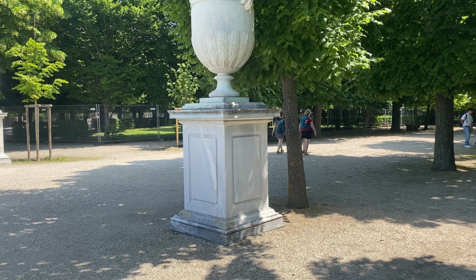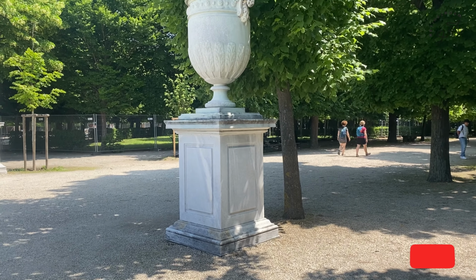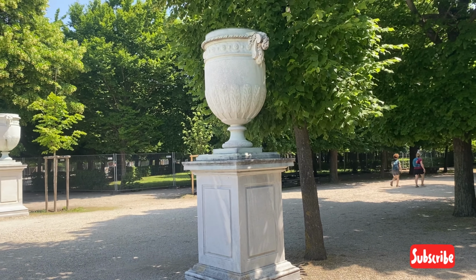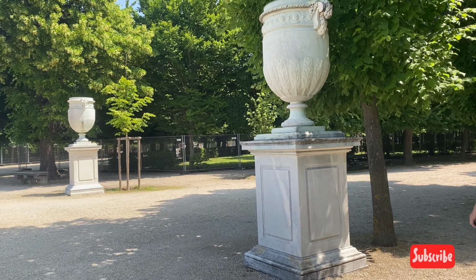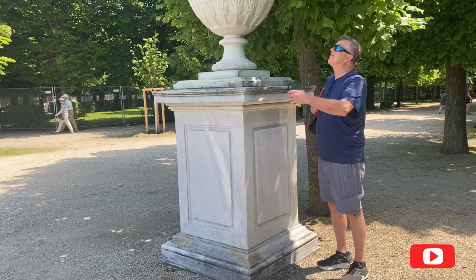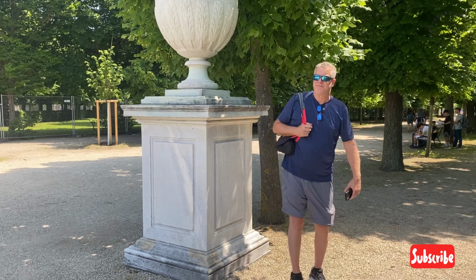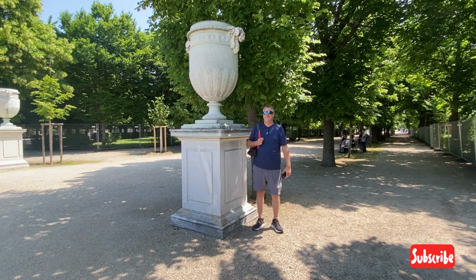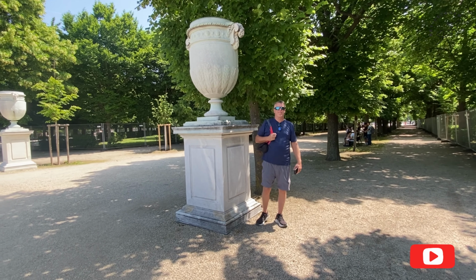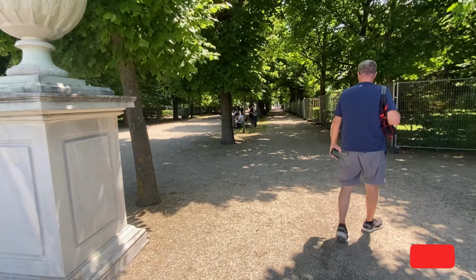These urns are probably 10 foot tall, I would say, at least. So pretty spectacular. Not something you just pick up at your local store. Hubs here is 6'3". Stand there, Russ. Let me show him. And you can see how much taller it is than he is. He's just barely above the base there.